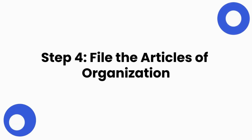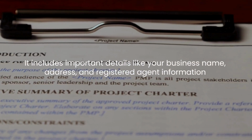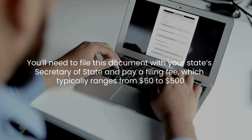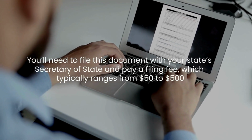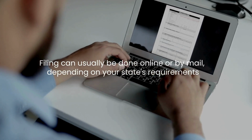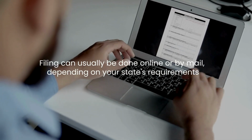Step 4: file the Articles of Organization. The Articles of Organization is the document that officially forms your LLC. It includes important details like your business name, address, and registered agent information. You'll need to file this document with your state's Secretary of State and pay a filing fee, which typically ranges from $50 to $500. Filing can usually be done online or by mail, depending on your state's requirements. Check your state's business registration website for specific filing instructions and fees.